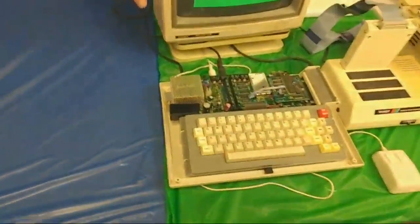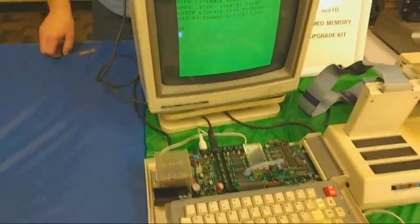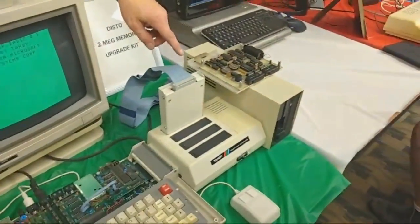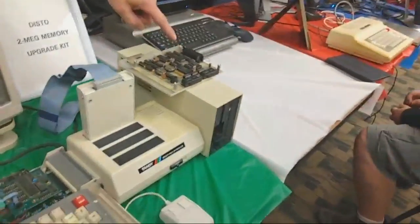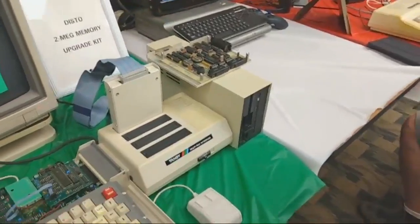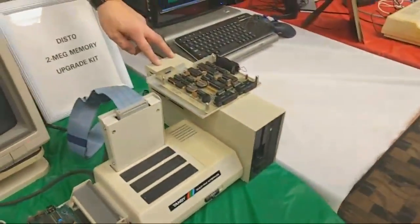Today I'm bringing a CoCo 3 with a vintage 2 meg upgrade in it from Disto. And it's running the Disto Super Controller 2 with the SCSI hard drive adapter in it. And a 300 meg SCSI hard drive and then a 5 1/4 drive with it. Obviously you only need about 80 meg to run 255 RS-DOS disk images, so hopefully I can set the rest up as OS-9.